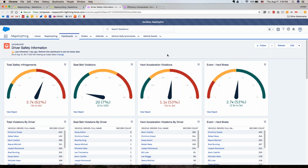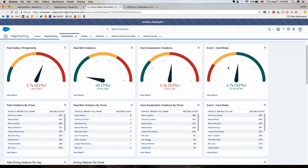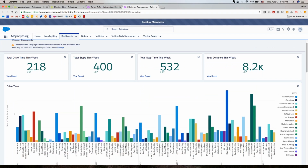live tracking, we can go through and build dashboards out of any safety violations, hard braking, seatbelts, excess speeding and distance driven per week. So we can see how efficient these drivers are being while in the field, kind of utilize their time and make sure they're making the best of the money and the resources spent in the field.